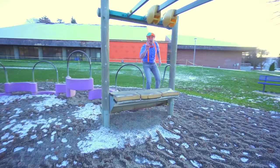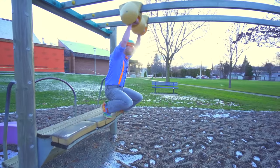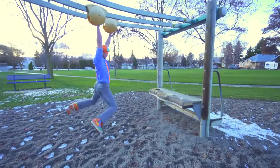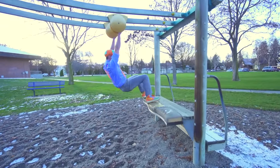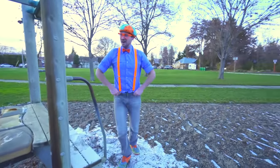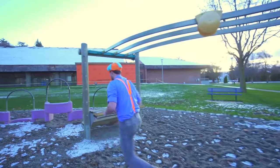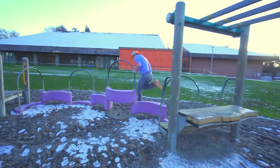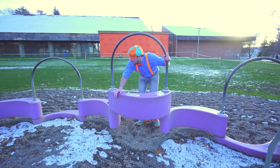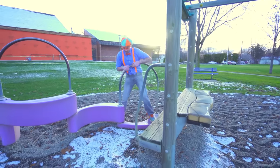I'll use two hands. Oh. Yeah! We did it! Oh, what are these things? These are the color purple. Huh. I wonder if I can go all the way across without touching the ground.